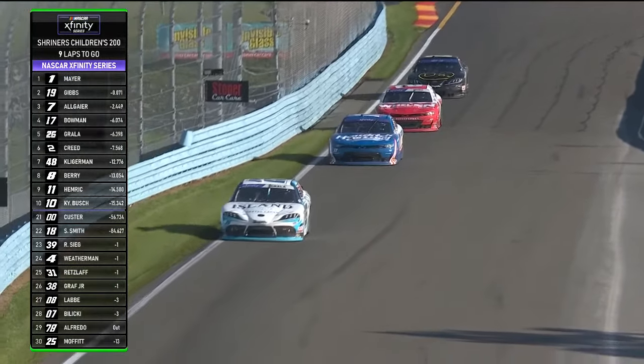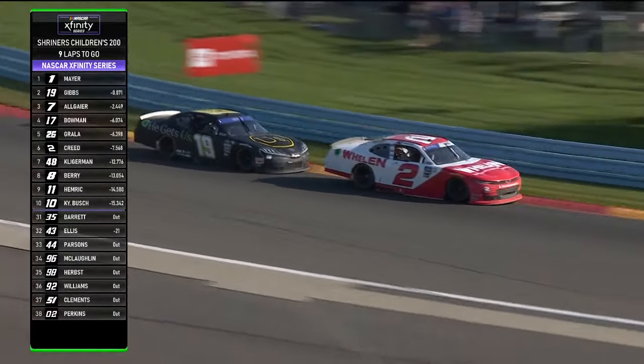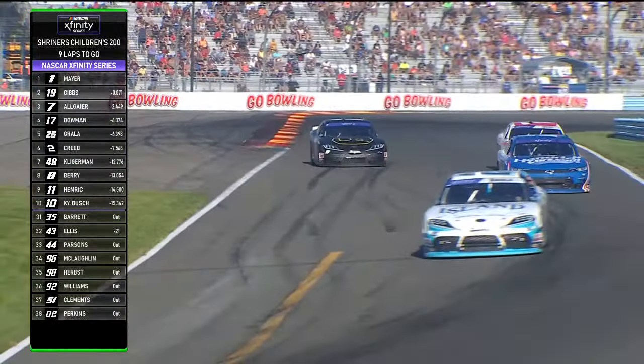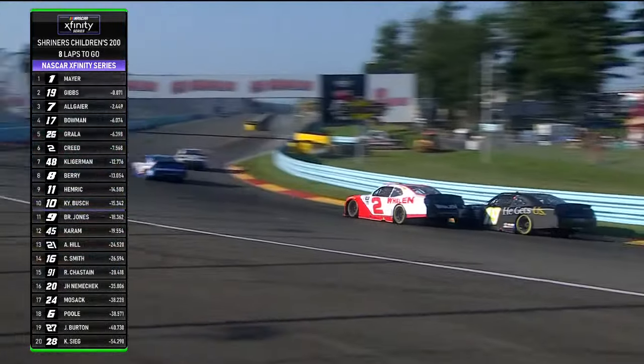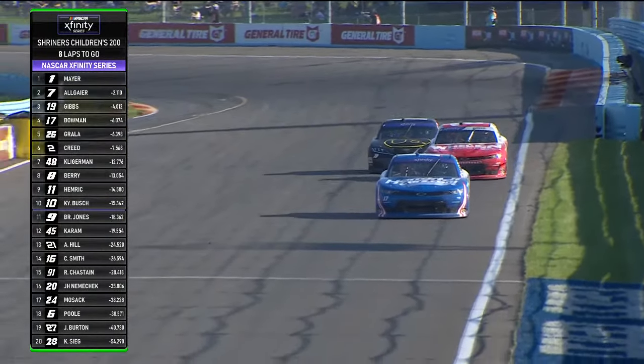Go get him, right? Because the 1 of Mayer is the leader with the 7 of Allgaier, Bowman in third, and they've all been saving fuel for quite some time. So now it's two questions. Have they saved enough? And even if they have, do they have a big enough gap over what has been the fastest car in Watkins Glen all day long?